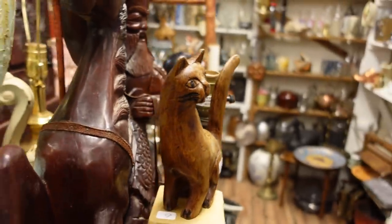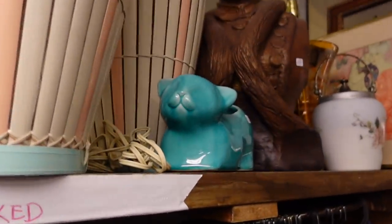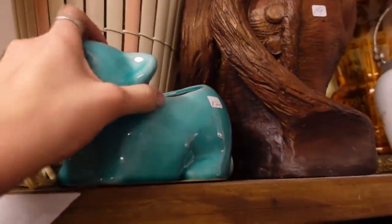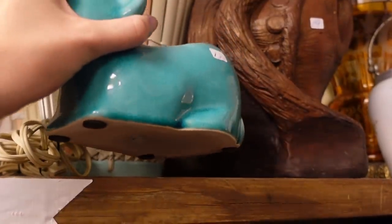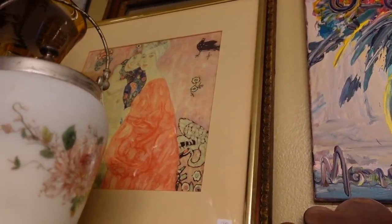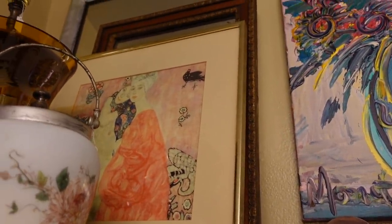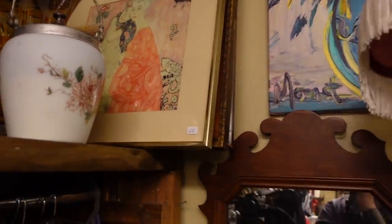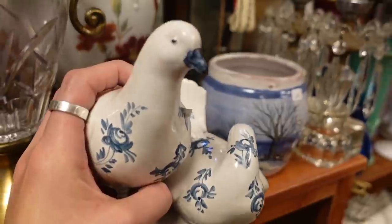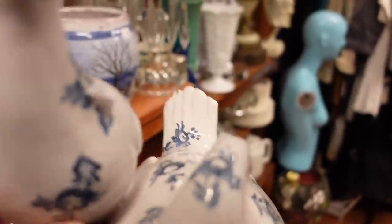Look at the little kitty. I don't think it's very old, though. No, I don't think so. What about this artwork? That can't be an original, right? There's no way. It's cool though. I like it, but it's not an original. Ooh, look at the doves. Are they Portuguese or Italian? Italian doves. Got a couple chippies there.